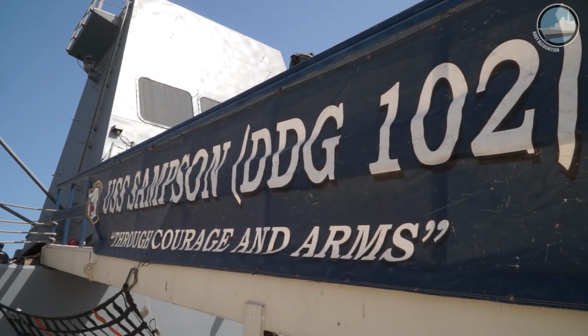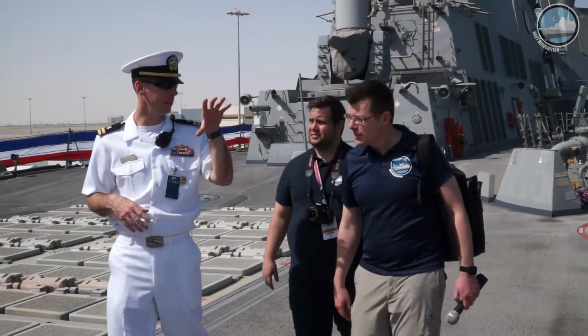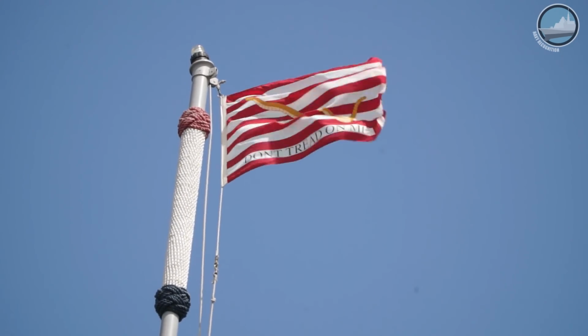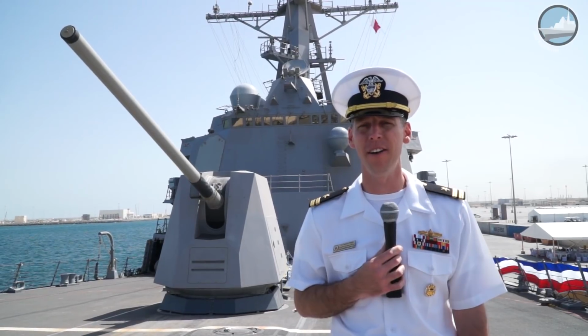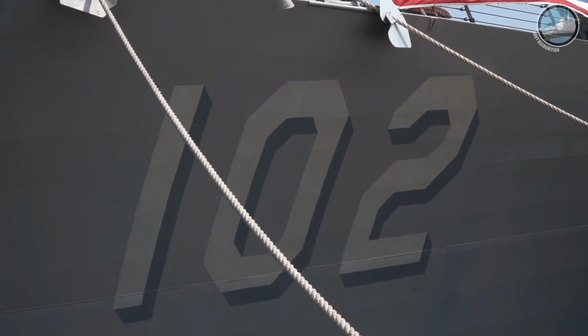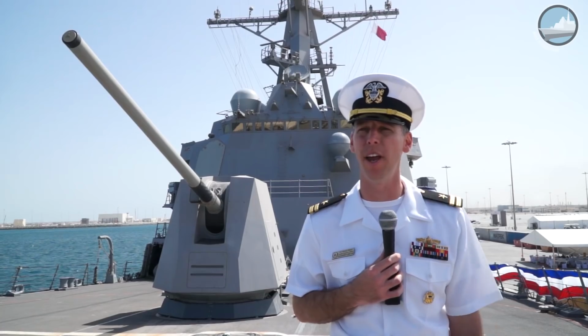We are now aboard USS Sampson, a Flight 2 Alpha Burke-class destroyer of the US Navy. My name is Lieutenant Jeremy Mears. I'm the Combat Systems Officer on board USS Sampson, DDG 102. We are home ported out of Everett, Washington. We have a crew complement of about 300 full-time sailors on board that gets augmented with our air det that comes on board anytime that we deploy.